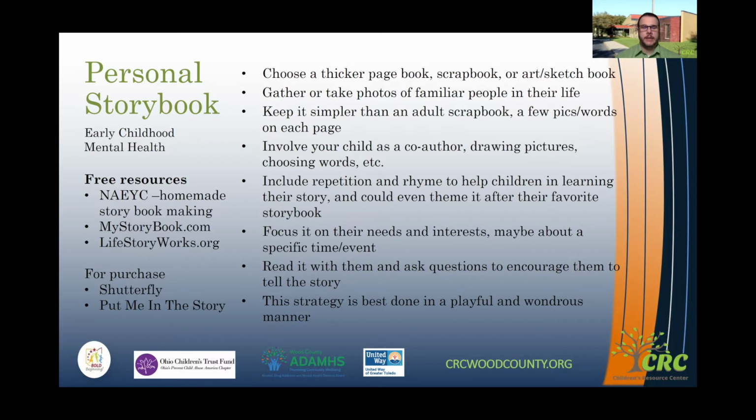visit their website and look up their page on homemade storybook making, and you'll see a little more detail and information about how to do that. I took the main points and would like to share those with you. So they recommend that you choose a thicker page book, like I would think maybe a scrapbook or an artsy sketch type book that you might get at a local retailer.